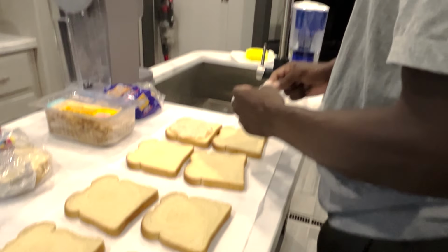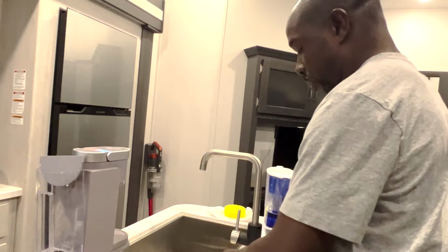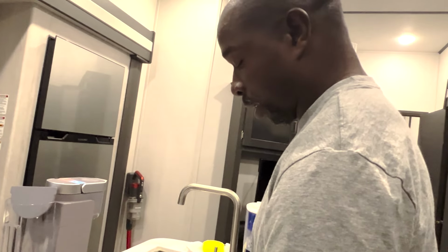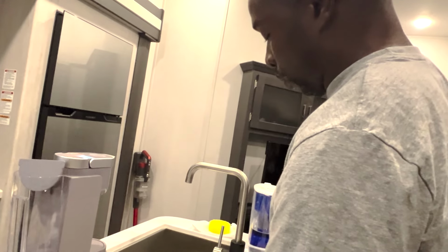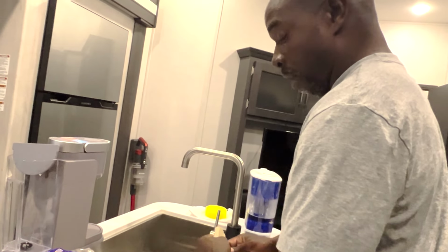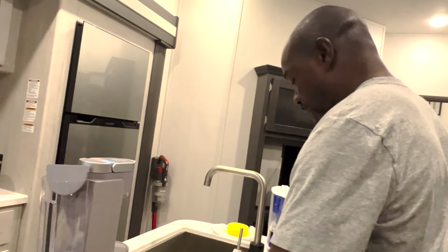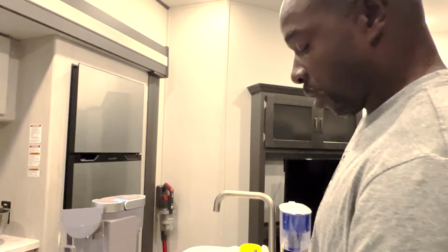We're getting ready to fix some sandwiches for the park. I know plenty of times we go out there and it's snack time, but we don't want to just spend money every day on their food. So we have a snack so we can keep rolling. We're making some sandwiches for everyone, and we'll have it for the park.